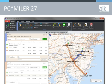In PC MILER 27, we've adopted the same ribbon pattern used throughout Microsoft Office and the Windows operating system. The new graphical user interface has been updated to include tools and layouts that are more user-friendly. But the same functionality that our customers value is now accessible with this new look and feel. So the new interface features a ribbon-style design, a more organized layout for smoother navigation, and windows can be floated outside of the PC MILER application to better accommodate your workspace needs.